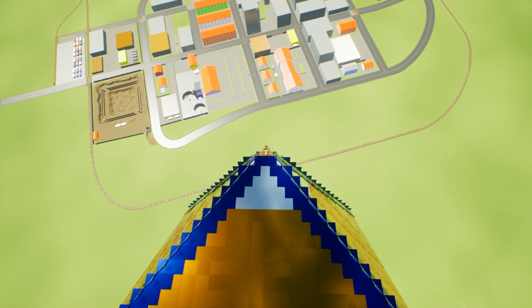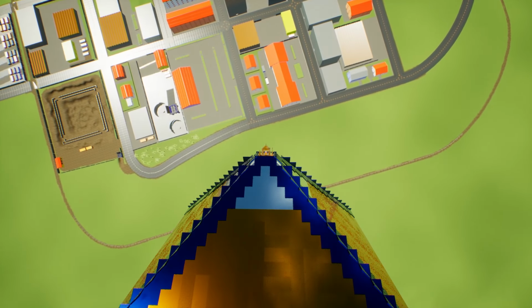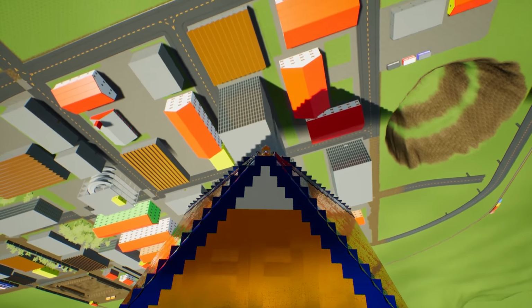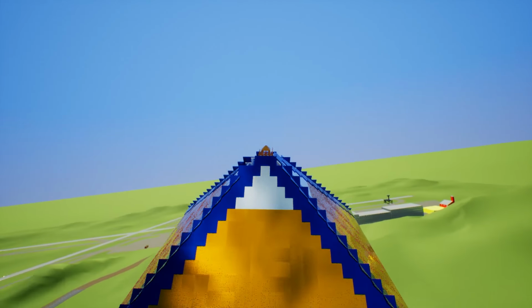All right, what's stronger, a pyramid or a skyscraper? What do you boys think? If I can get this thing aimed down. Did I just miss the skyscraper? I totally missed the skyscraper. Oh, it's so hard to hit when you're in a pyramid, man.